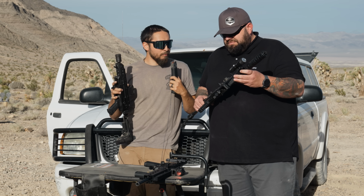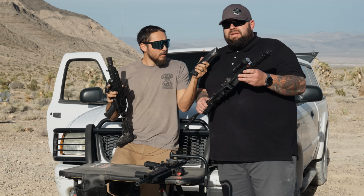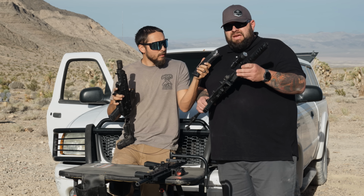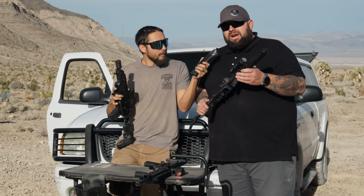Okay. I'm understanding here with all the parts and pieces that you're using on here, this is a pretty much pure American-made gun, right? Everything on this gun is 100% manufactured in the USA. Everything that we buy for it, it's sourced for it, is American made as well.